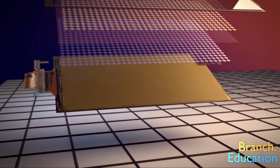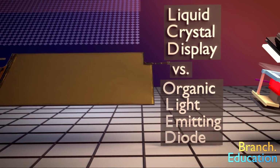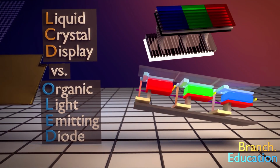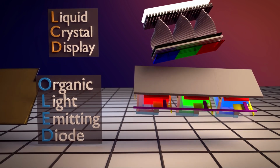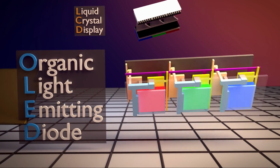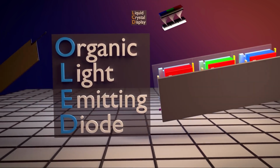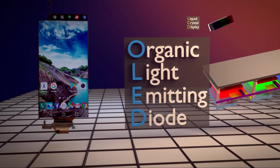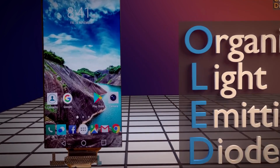Below that is a display which uses LCD or OLED technology. While the LCD and the OLED display both produce high-quality images, in this episode we are going to focus on the OLED technology as it is the standard in most new smartphones. OLED stands for Organic Light Emitting Diode. This high-resolution OLED display is what generates the high-quality images that we see whenever we look at our smartphone.